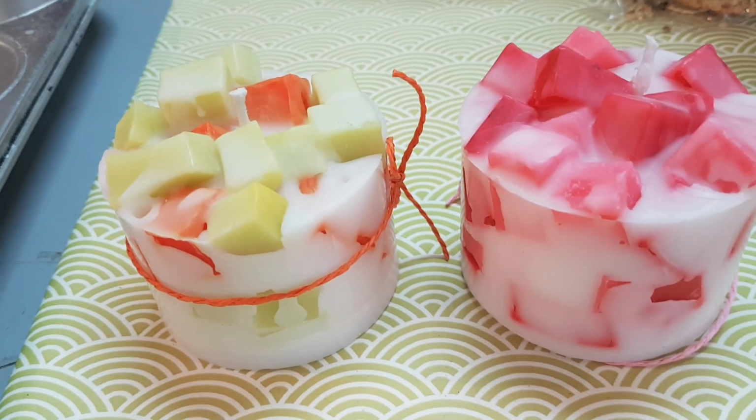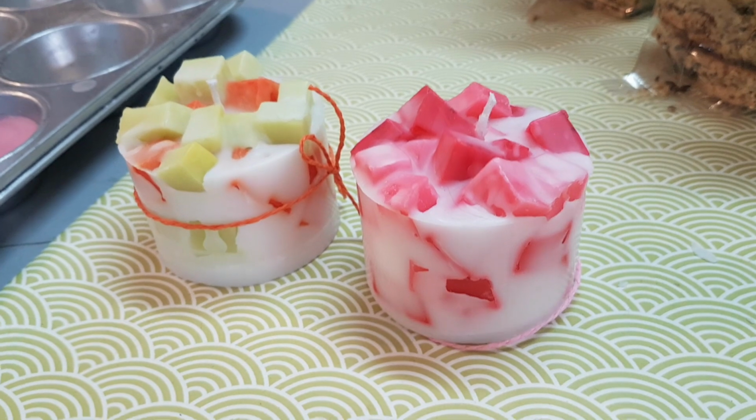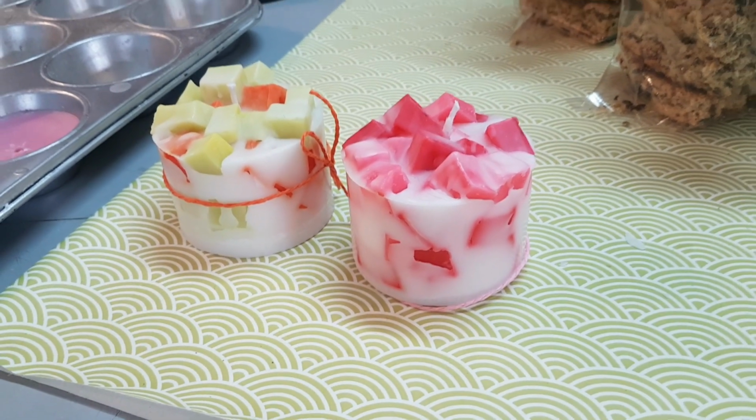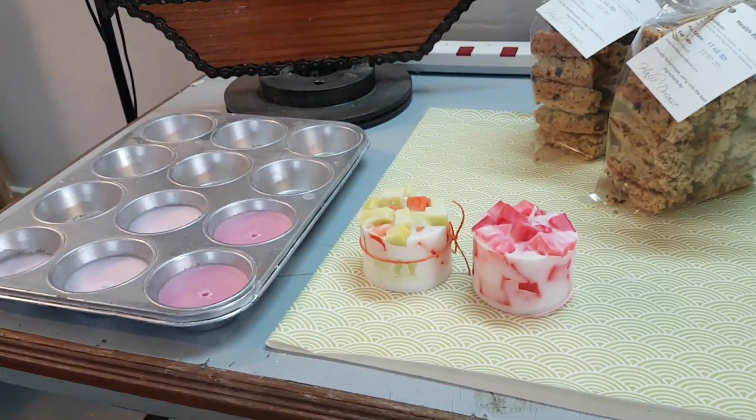Look how gorgeous these are, and you get to come and make them with your kids. They've got a special kids candle making. It's like 750 rupees, and you get to take your candle home and have an awesome time and learn how to make candles. They're going to do one shortly with balloons.